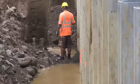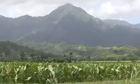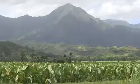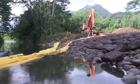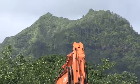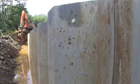That inlet pipe takes part of the water from the river and carries it into the farms, taro farms, and it also feeds the U.S. Fish and Wildlife refuge areas. So by losing water through the breach, eventually the farmers started noticing less water coming into the farms.